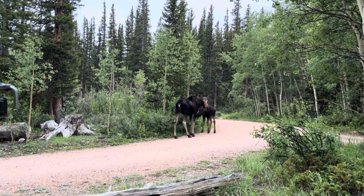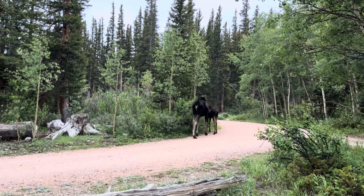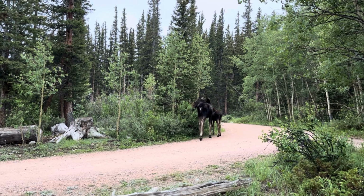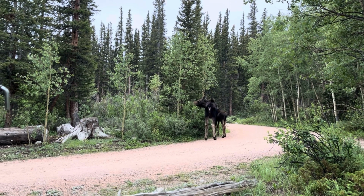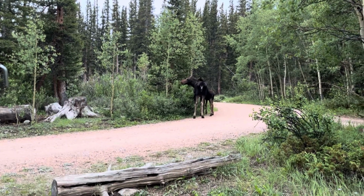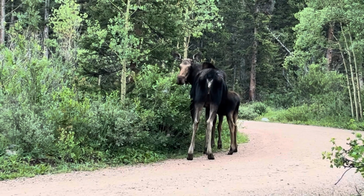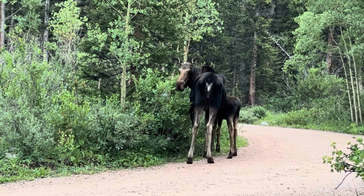Hi, moose. Mama and baby moose. Look how dark they are. Oh, they're just enjoying those leaves. I'm leaving you alone, just looking at you.